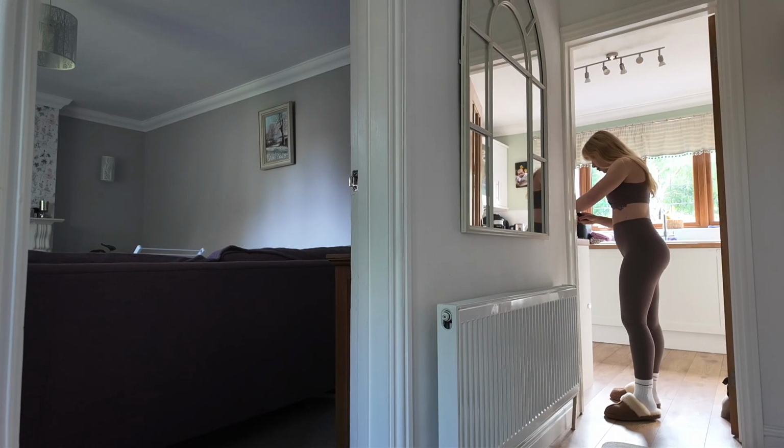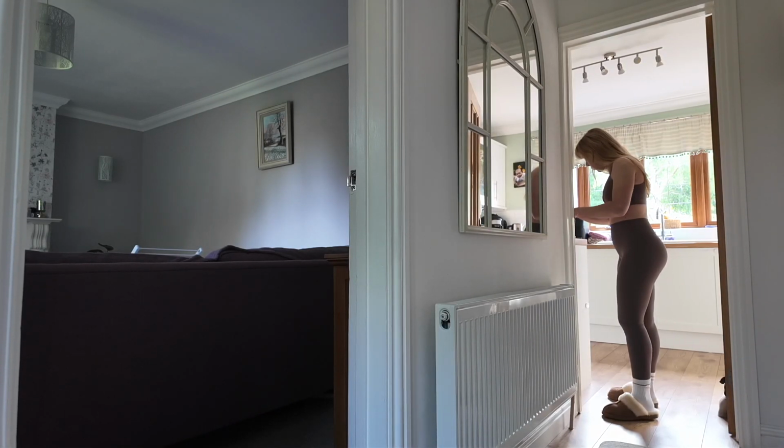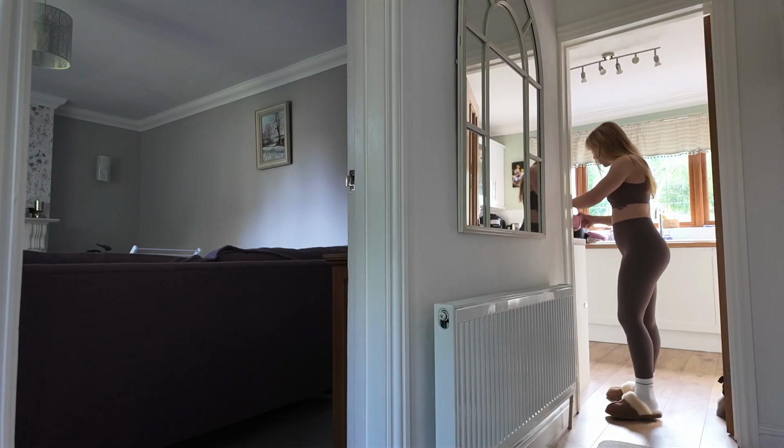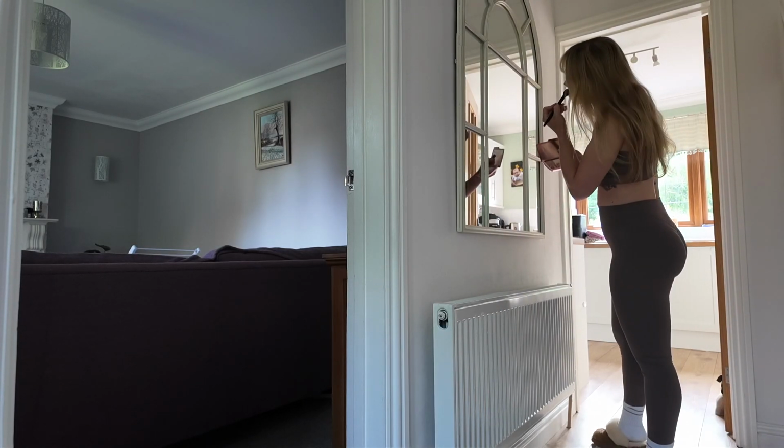I probably spend the least amount of time getting myself ready. I'll get everyone else ready, and then I try and set a timer for myself and get myself ready within 5 or 10 minutes, because by this point it is nearly time for us to start heading out the door now.